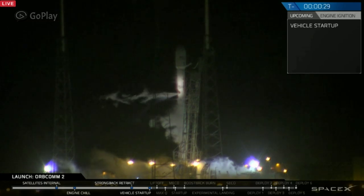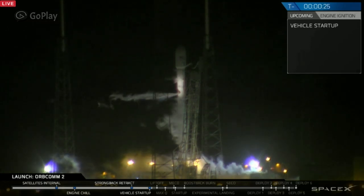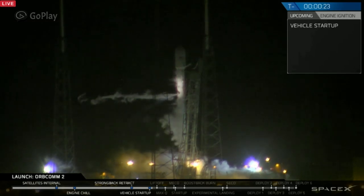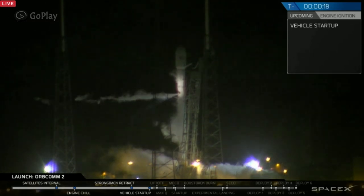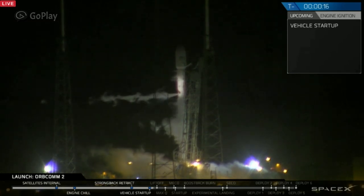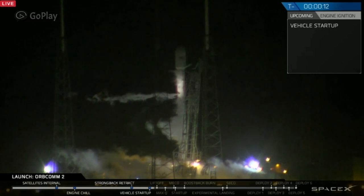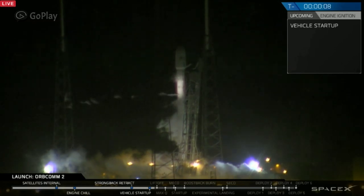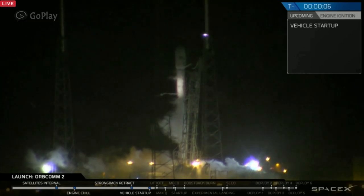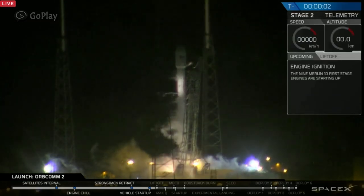T-minus 30 seconds. T-minus 20 seconds. Falcon 9 is configured at flight pressures. T-minus 15. T-minus 10, 9, 8, 7, 6, 5, 4, 3, 2, 1, 0.